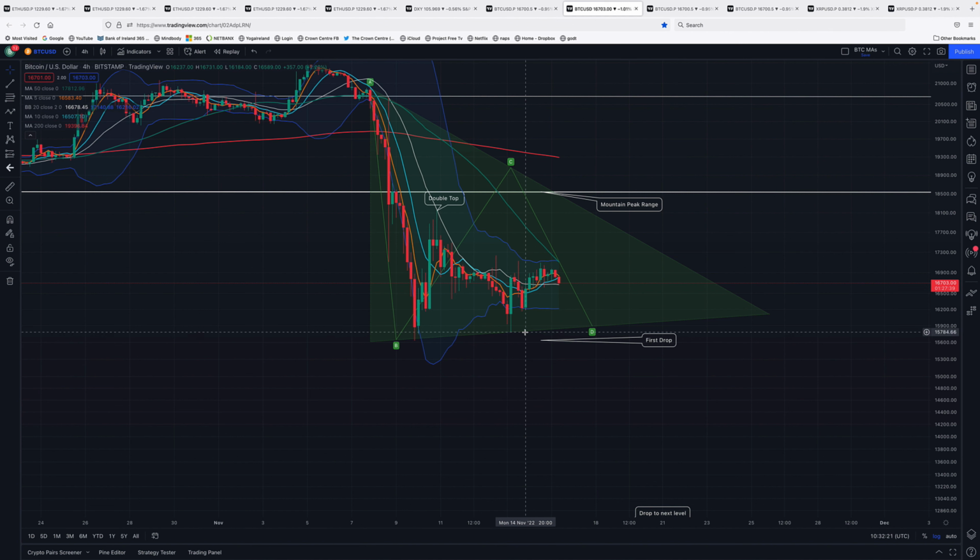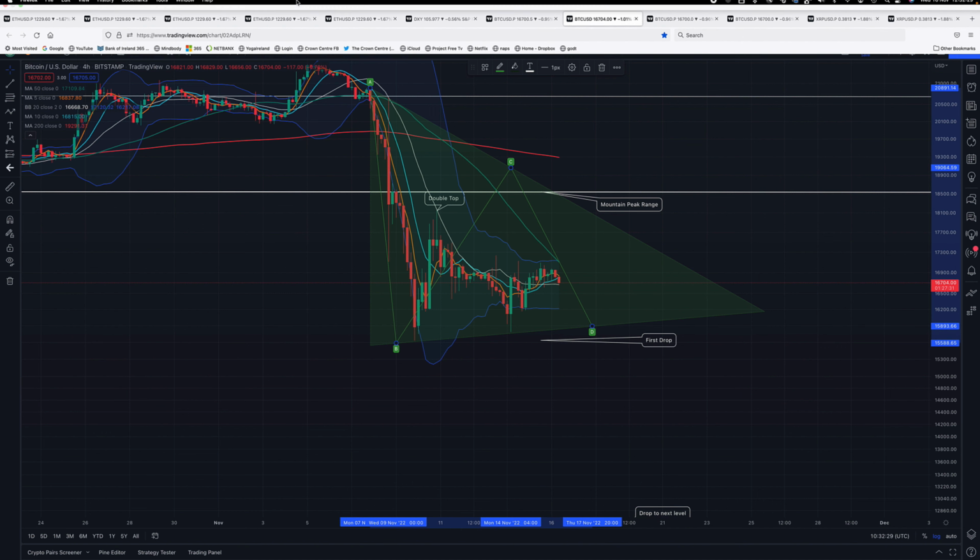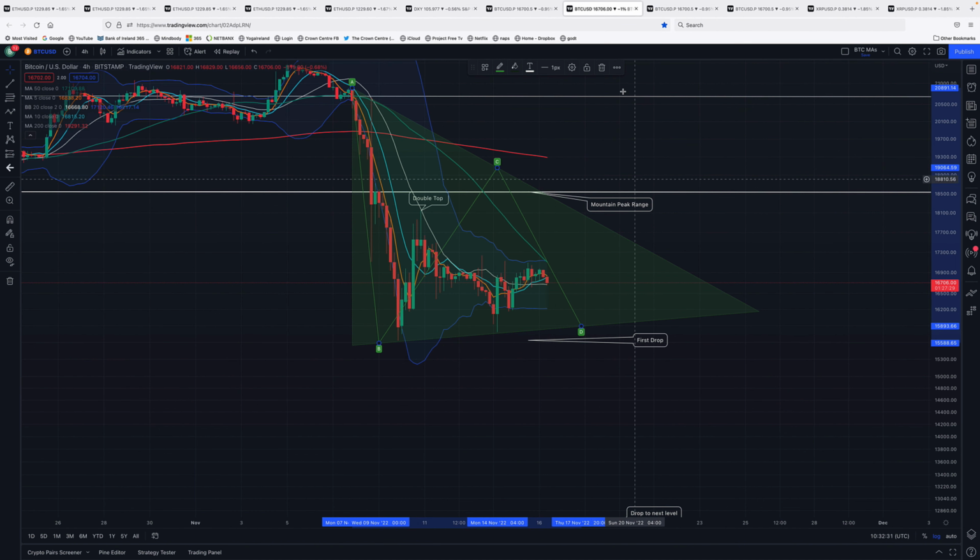16,200 for Bitcoin, or maybe a little bit lower, around the 15,800 area, somewhere around here. But that's where we are. Again, there's a little bit of contradictory information between the 1 hour and the 4 hour, because the 4 hour stochastic is pushing down, the 1 hour is at the bottom.